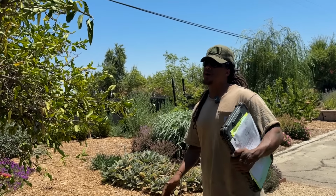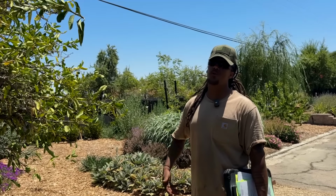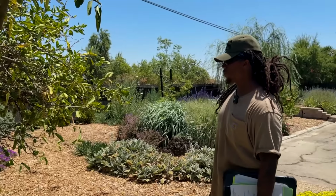A lot of times people think, oh, it just happened, when it's really been going on for years or months, but we're just starting to see the effects of it. Got it. All right. Poor thing. How long do you think I have with this tree?